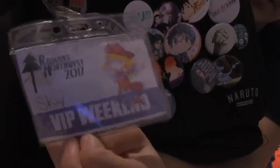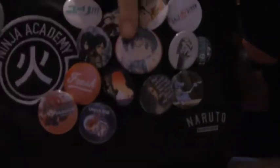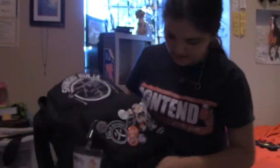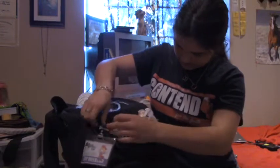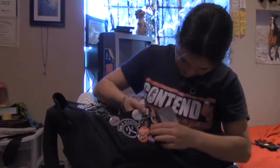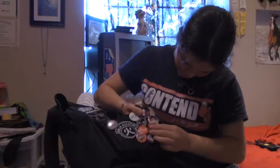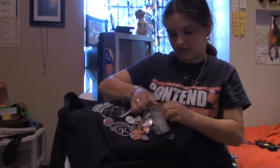It just has my Radiant Northwest Pass on it. It has my name. Has a bunch of little pins and whatnot. Actually, this one right here I also got at Radiant Northwest from one of my best friends, and she got the Victor one. Yeah, and one of these pins is actually popped out of place. So, let's put that back into place. That's the one thing I hate about pins on backpacks, is that they pop out of place.